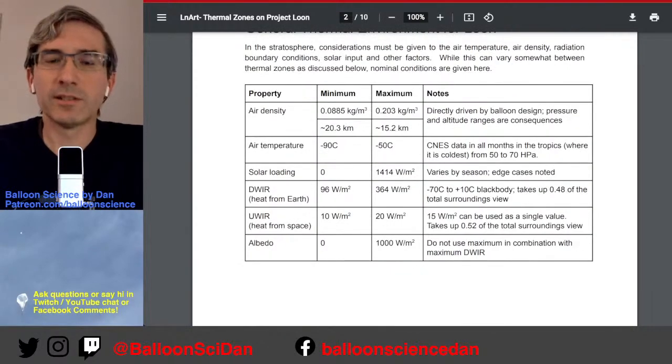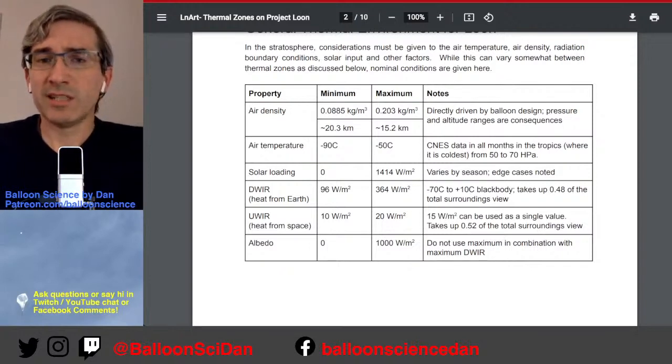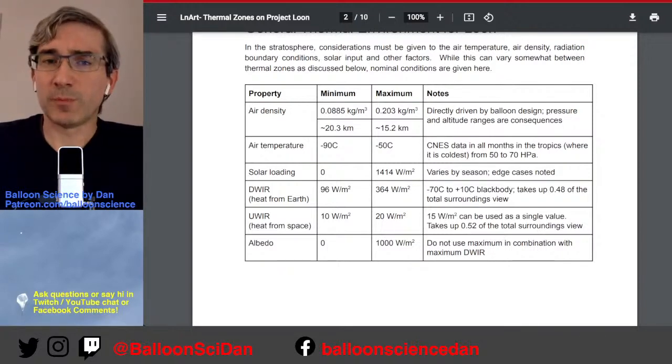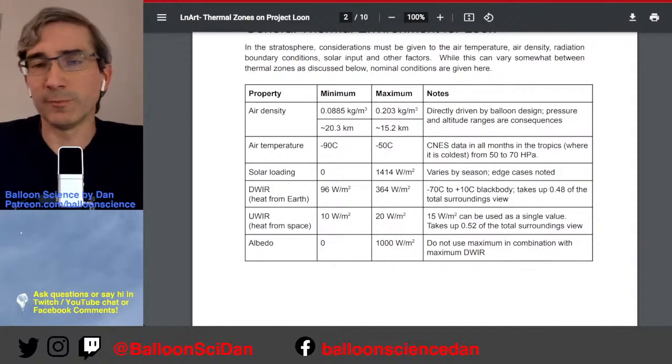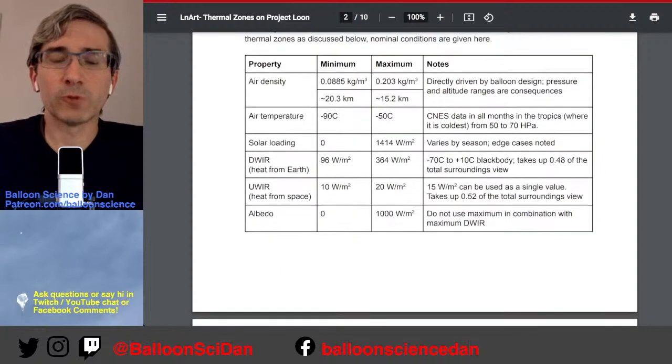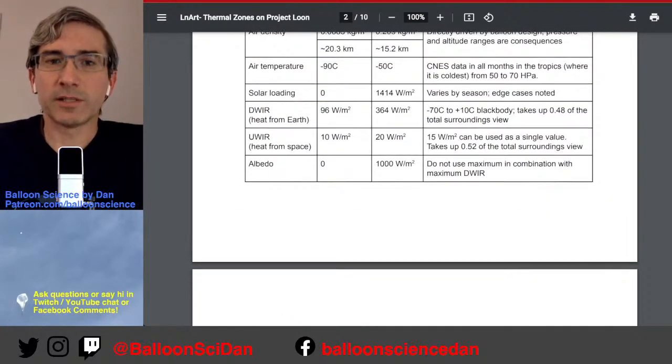Air density, air temperature, solar loading. Solar loading is important because, again, as I was saying, your main heat source is radiation up there because the air is so thin. There's just not a lot of molecules of air to take heat away from you or to add it to you. So your solar and earth infrared and your radiation is what drives the temperatures. Oh, there you go. DWIR, that's heat from earth.